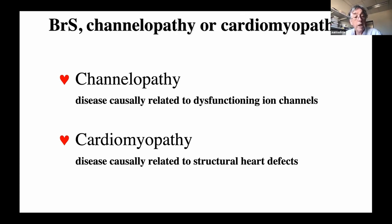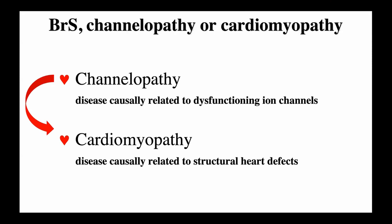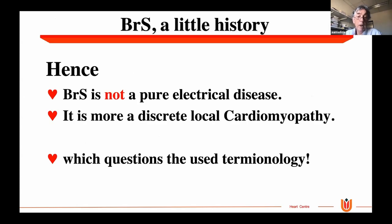And the hypothesis we actually have is that the channelopathy, it might actually start as a channelopathy, SCN5A related channelopathy, might ultimately lead to a cardiomyopathy, and that then in this case is a local cardiomyopathy in the right ventricular outflow tract. And therefore, I do believe that Brugada syndrome is not a pure electrical disease. It is more of a discrete local cardiomyopathy, and that for me and for our group actually questioned the used terminology. I think Brugada syndrome is simply not correct. There were others, and the others were in Padua who described this first.